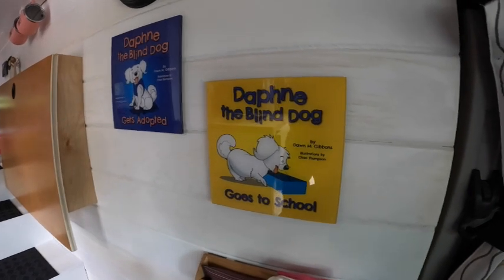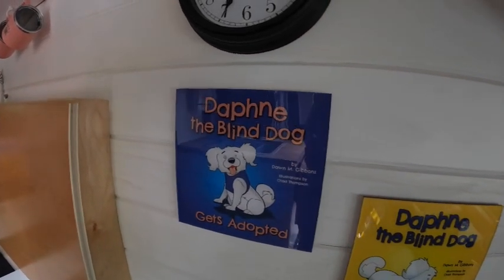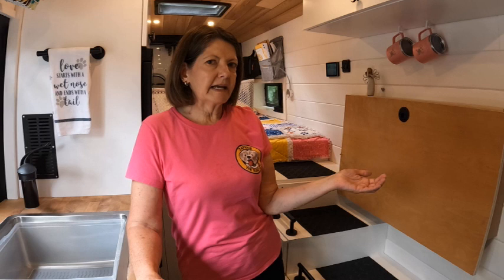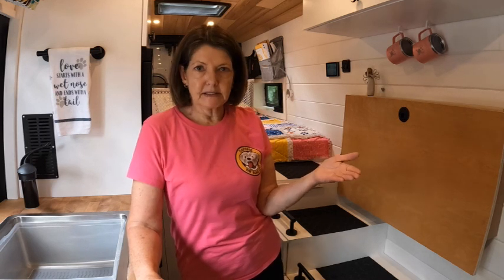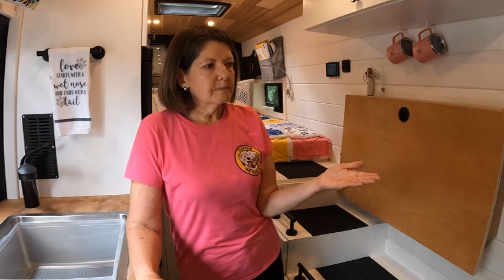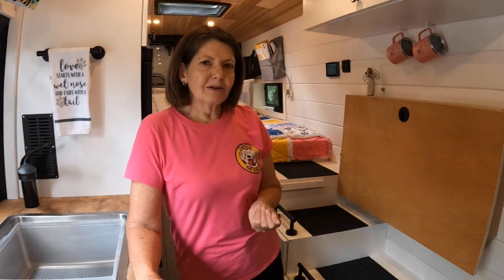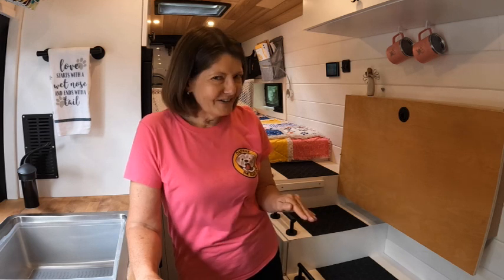So I have displayed on the wall here the covers of both of my books. Daphne the Blind Dog Gets Adopted was published in December of 2019, and I had lots of plans for the spring to share the books at different markets and events. And the second book was published 7 months later in July of 2020. And if you think about the pandemic and the timing of the publication of the books, not a good mix.